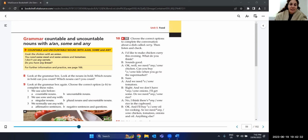Bread, do we say a bread? Yes, I have a bread. Do we say 2 breads? No. So bread, we cannot count. We need to add words to it, like, I need 3 loaves of bread. We say loaves for bread. So the one that we cannot count is bread only. So we see that a or an is before only countable nouns.